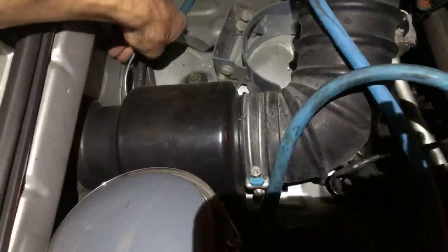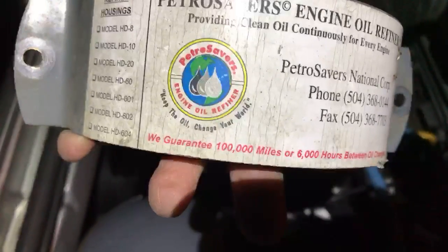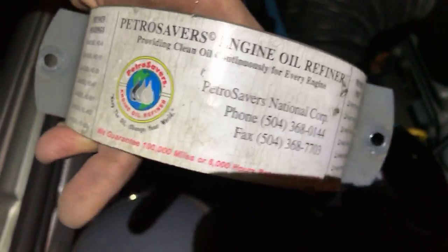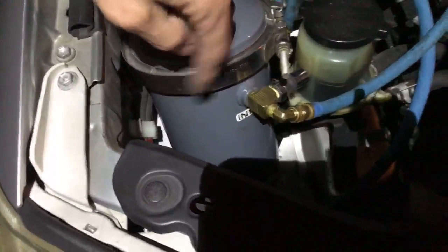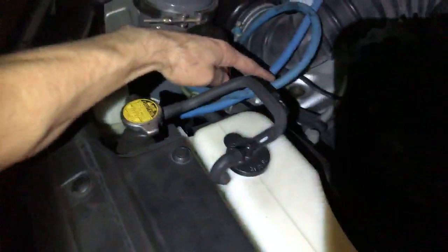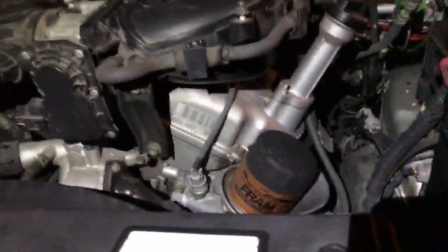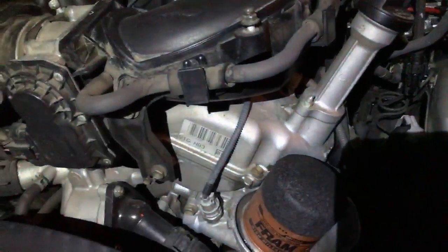Keep the oil, change your world. I like that. So that will mount here, and where I'm planning to send these hoses here is... I really like this oil filter on top. It's nice, makes it easy to change.